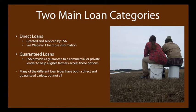The guaranteed loans, however, are a little bit more complicated. FSA is actually providing a guarantee to a commercial or private lender in order to help eligible farmers access those options. So if you have applied for a commercial loan in the past and you've been denied, you could potentially contact that lender again and say, would you be interested in doing an FSA guaranteed loan? They might not know what it is. You might have to educate them a little bit, but generally a guarantee means that FSA is backing you.